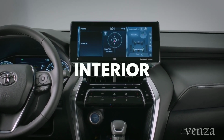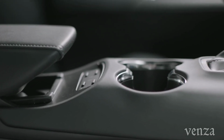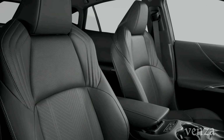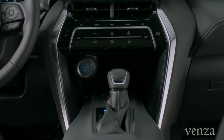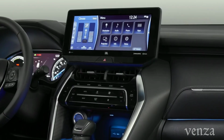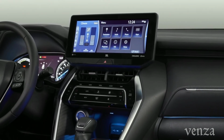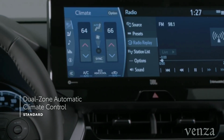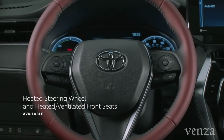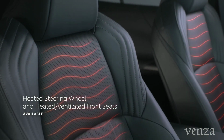Any vehicle with this much emphasis on design isn't going to skip the interior, and that's especially true with Venza. With one of Toyota's most stylized and finely crafted cabins to date, Venza makes a strong statement the moment the doors open. But this premium soft-touch environment also packs a wide range of comfort offerings, like standard dual-zone climate control and 8-way power driver seat, as well as available features like a heated steering wheel and heated ventilated front seats.